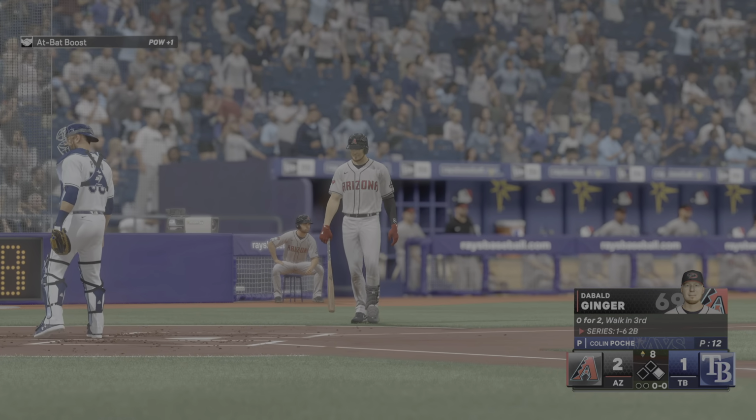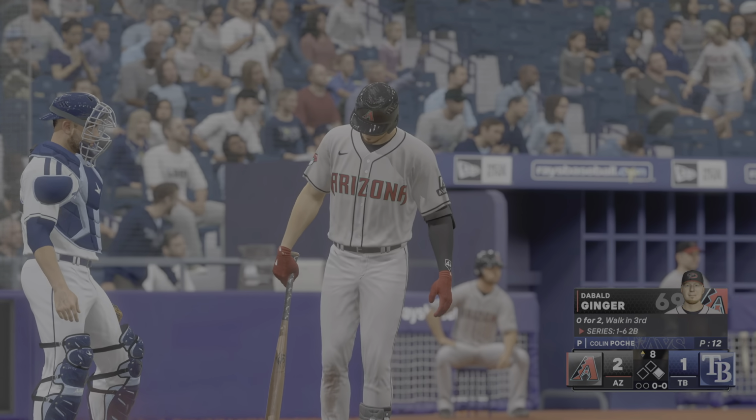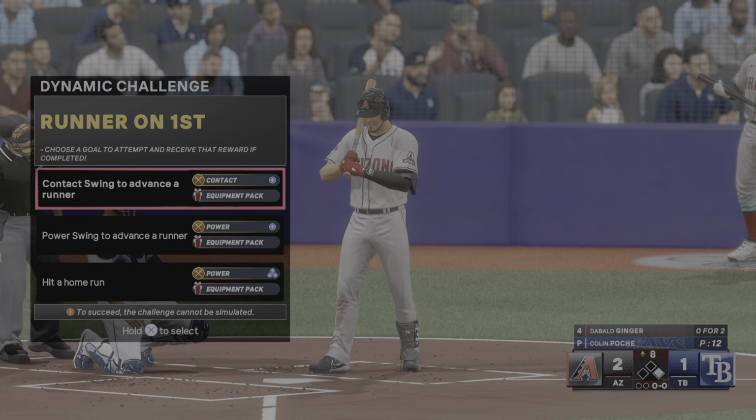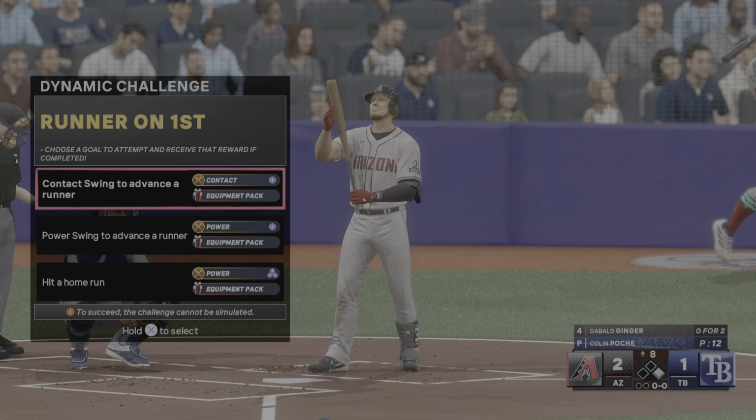We come back top of the 8th. Arizona is now leading 2-1. And I'm standing in 0 for 2 on the day with a walk on my line score. So, runner on first. Nobody out. And I get a dynamic challenge here. And I don't like any of these. We'll try to power swing to advance the runner.